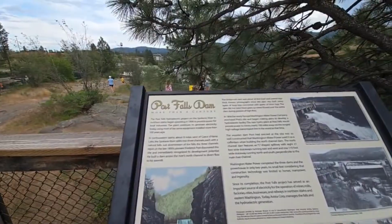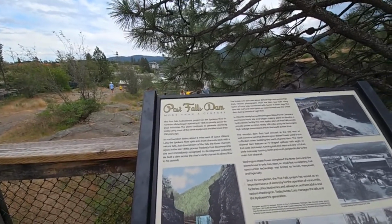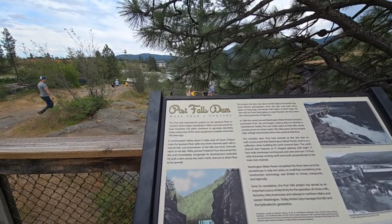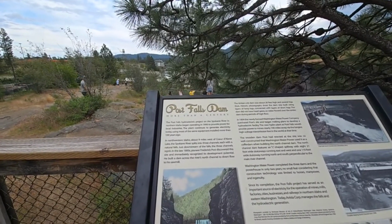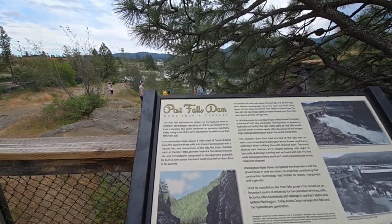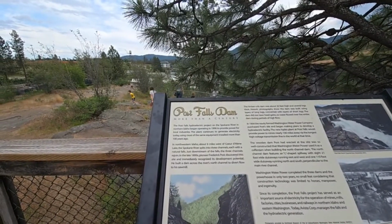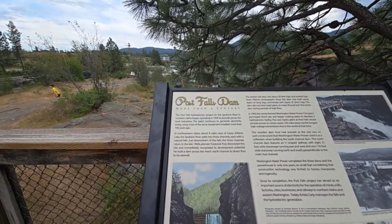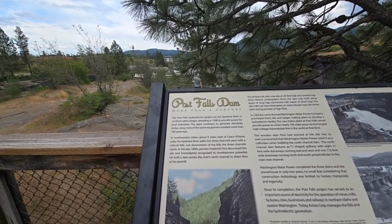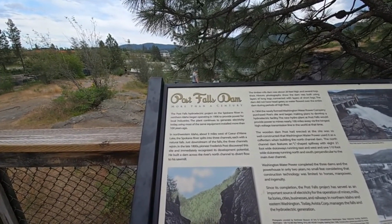And here is the sign for the Post Falls Dam. The Post Falls Hydroelectric Project on the Spokane River in northern Idaho began operating in 1906 to provide power for local industries. The plant continues to generate electricity today, using most of the same equipment as installed more than 100 years ago. In northwestern Idaho, about 9 miles west of Coeur d'Alene Lake, the Spokane River splits into 3 channels, each with a natural falls.